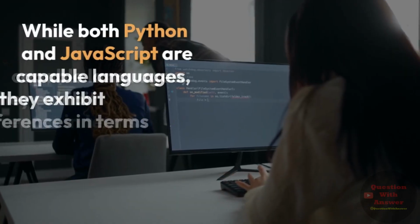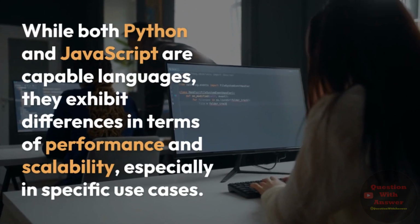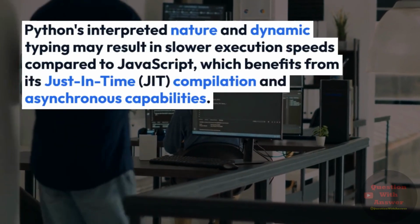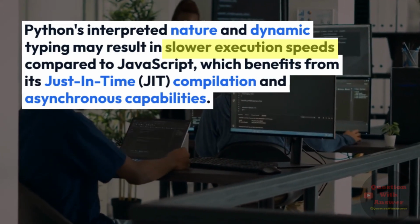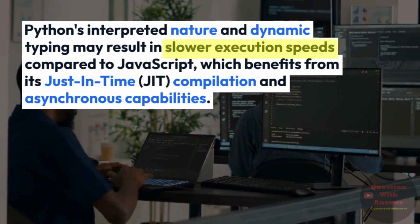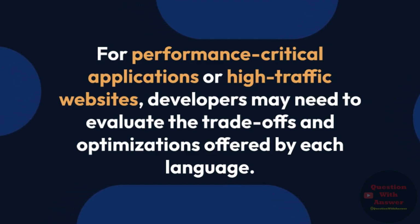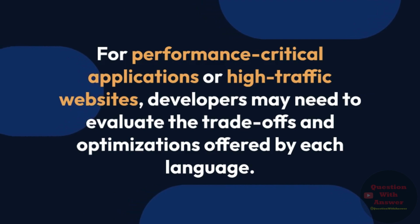While both Python and JavaScript are capable languages, they exhibit differences in terms of performance and scalability, especially in specific use cases. Python's interpreted nature and dynamic typing may result in slower execution speeds compared to JavaScript, which benefits from its just-in-time (JIT) compilation and asynchronous capabilities. For performance-critical applications or high-traffic websites, developers may need to evaluate the trade-offs and optimizations offered by each language.